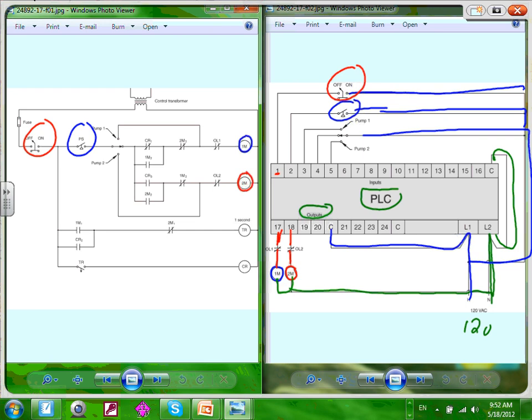I need one input if pump one is on, and one input if pump two is on, and one input if both of them are in auto. So that's why they split this device here into three inputs. This is the device, a selective device, right in here. So from the selective device they bring a hot, and out of the selective device you bring three inputs, because you personally have to decide: do I want to put it in pump one, or pump two, or RO? These devices are external. Each one of them is an input.